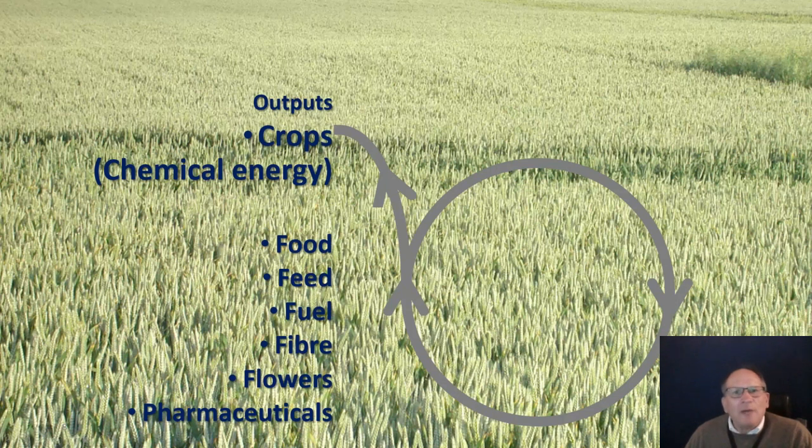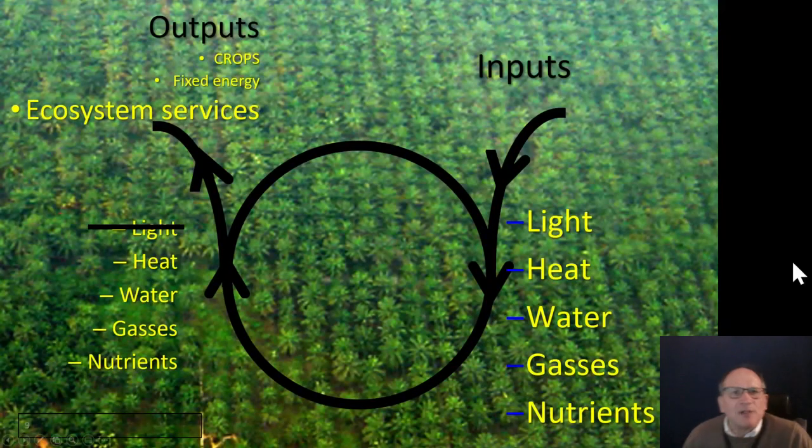But it's not only the crops that we're taking out of that circle, but there's also what can be called ecosystem services, which are modified versions of the input, and these can be very important for our life and what we're doing.